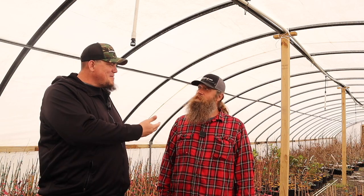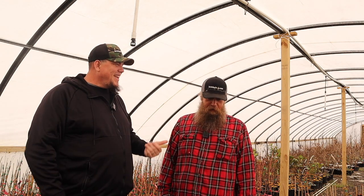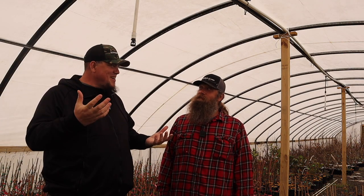Just the other day we were talking and I told you about the Kurenai Jishi. I think you wound up taking one of those home. I ended up taking one home, already starting to leaf out. Nice. So I already got a Shishi. I'm really interested to see the two of them side by side. You've got the green line head and the red line head. Very cool.